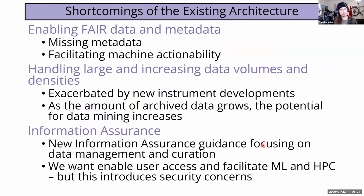So, major shortcomings, a couple of which I've already mentioned. Enabling FAIR data and metadata. We have this problem of missing metadata. These are things like the sample information and provenance, information about the operator who generated the sample or collected the data. For some samples, we're interested in geolocation data. If it's an environmental sample, something from a river or water from an area where there's been an oil spill or something along those lines. None of that information is currently captured or tagged along with the data. We want to facilitate machine actionability because that's another important part of the FAIR principles, of course, but currently don't have any good way of doing that systematically.